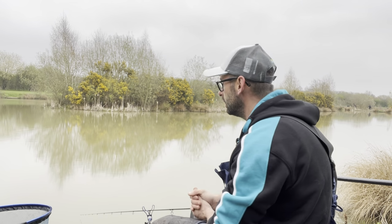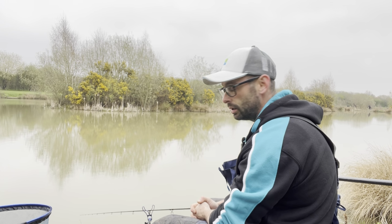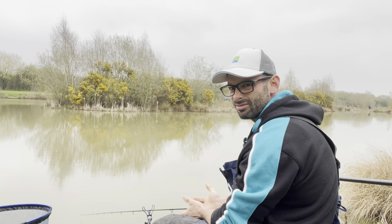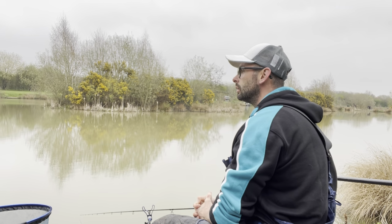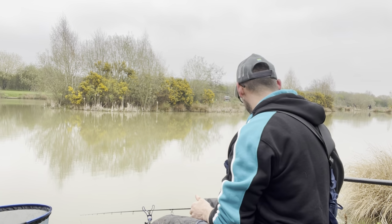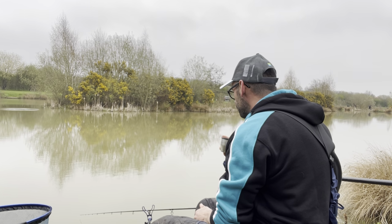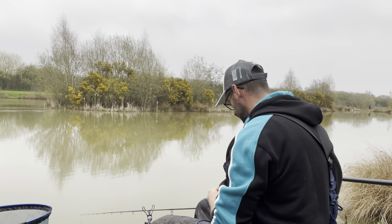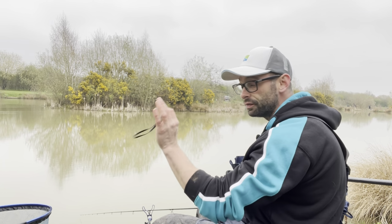But now it's warming up a little bit. The left hand line, I've got that set up as hard pellets. The right hand line, I've got it set up for soft pellet. There's lots of fish topping up down that bay. Yeah, so there's loads of fish topping down there.